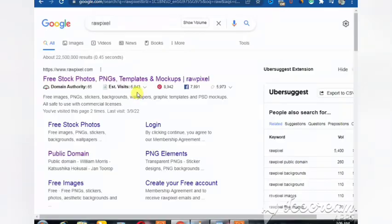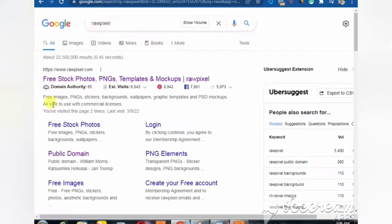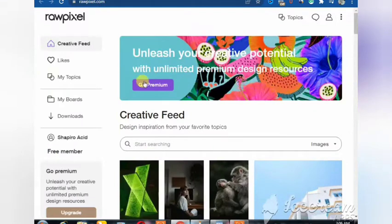And guys, when you are here, all I want you to do is go to a place called Rock Pizza. When you're on Rock Pizza, this is the first one, free stock photos. So click on the first one, so you can see it on the screen. When you click on the first one, it takes you to a place like this. Okay, so this is how the platform looks. This is Rock Pizza.